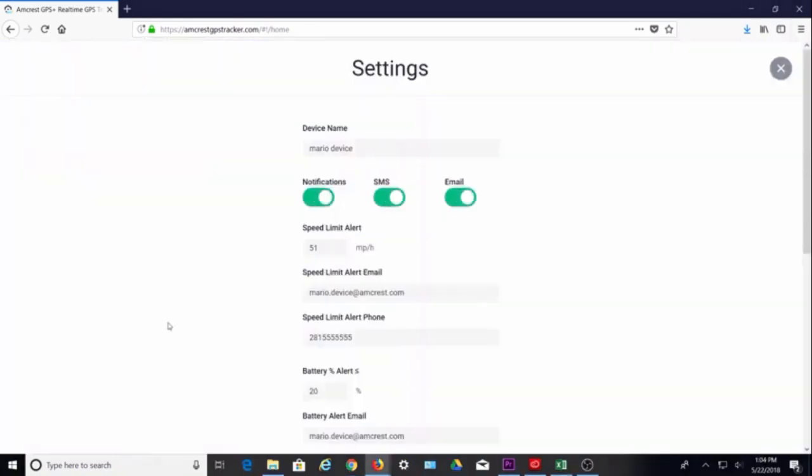Settings is used to change your device's name and set your preferred notification types to receive notifications, SMS text, and email. You can specify your desired values for each separate alert. Designate an email at which to receive alerts, as well as a phone number for SMS text alerts.